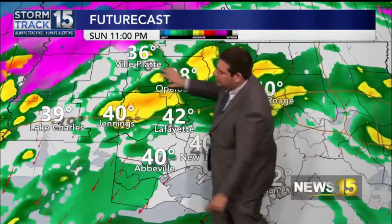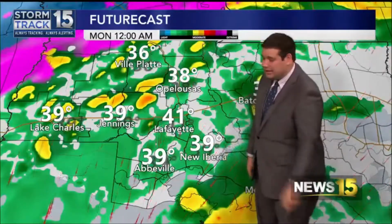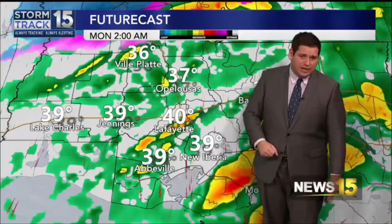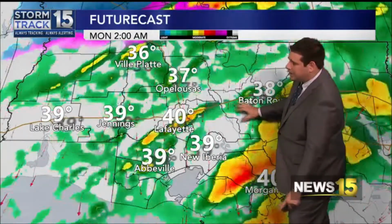Now, some of the models indicating we could see the switch over to wintry mix here in Evangeline Parish. That's why we've been added to that winter weather advisory in that specific parish. But for the rest of us, a cold rain. We could see some sleet working in at times, but like I mentioned, no accumulations expected. 2 o'clock in the morning, most of us in the upper 30s.